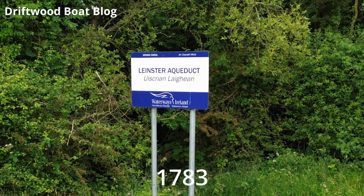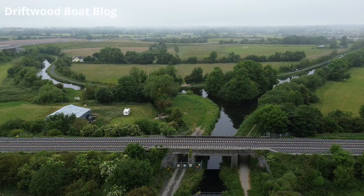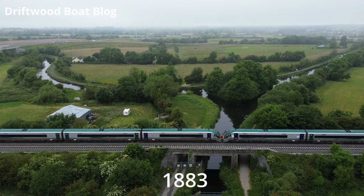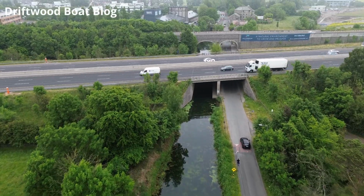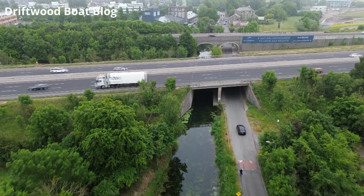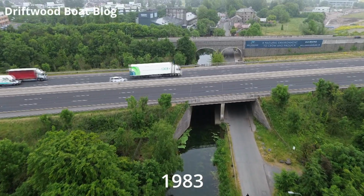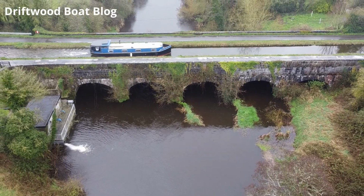opened in 1783. The railway bridge over the canal near Soldiers Island was opened exactly 100 years later in 1883, and beside it the M7 motorway bridge, Ireland's first motorway bridge, was opened over the same canal 100 years later in 1983. I wonder what will bridge the canal in 2083.